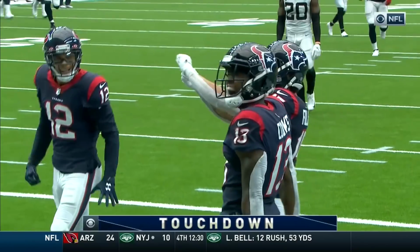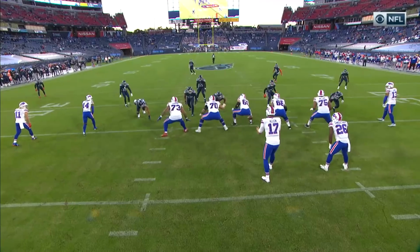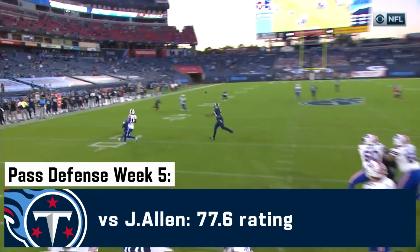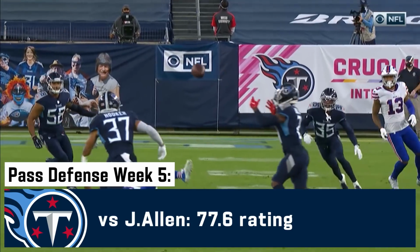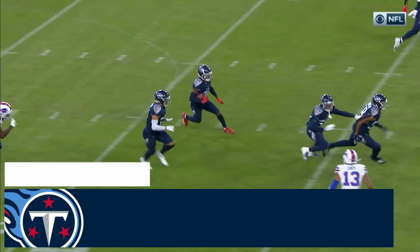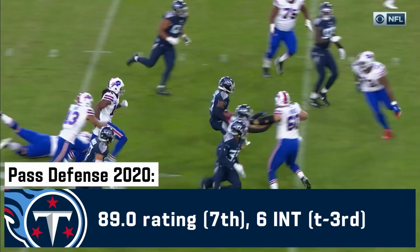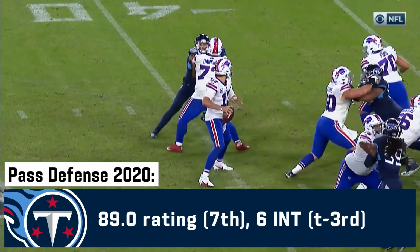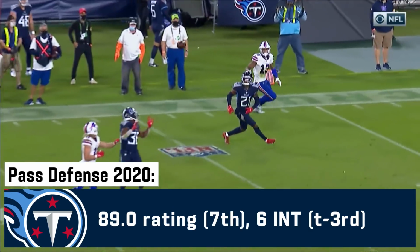Cooks and Watson will look to keep it rolling this week against a Titans pass D that just made a statement against the Bills. The left pass is deflected and intercepted! Malcolm Butler picks it out of the air! Malcolm Butler came up with 2 picks, Tennessee's D handling one of the league's hottest QBs going into that game with ease.